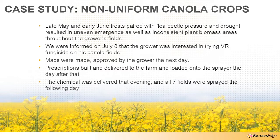One being a non-uniform canola crop. This was a couple years ago here, where we had a late May and early June frosts, paired with a whole bunch of flea beetle pressure, unfortunately, and then a drought, which resulted in uneven emergence as well as inconsistent biomass areas throughout the field.